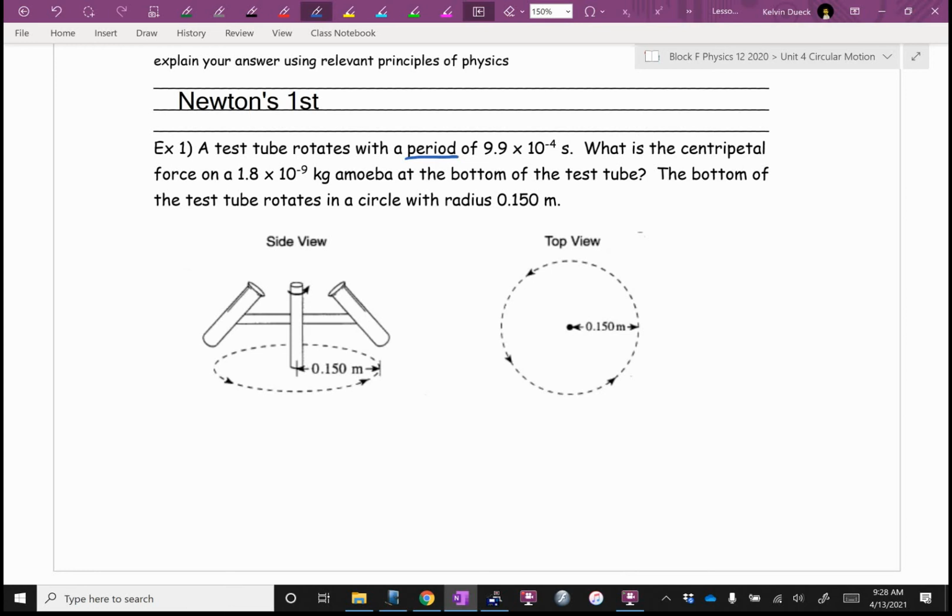Alex, what's example 1 asking me to find? Centripetal force. So no free body diagram. This is straight plug and chug, because you know what centripetal force is? F equals what? So centripetal force, F equals MAC. The real question is, which version of A am I going to use? Am I going to use the one with the V in it, or am I going to use the one with the T in it? Did they give me the speed, or did they give me the period?